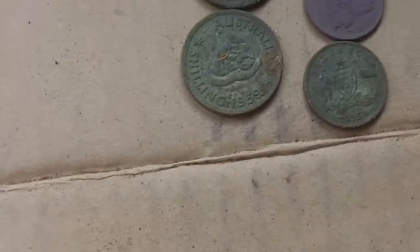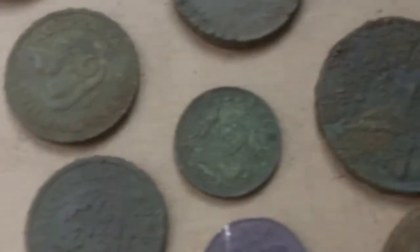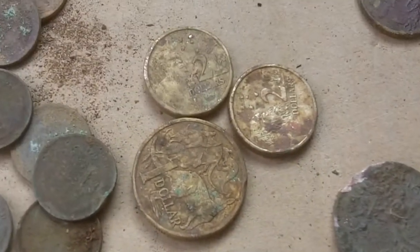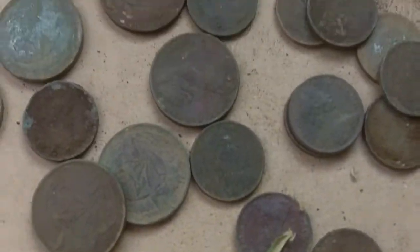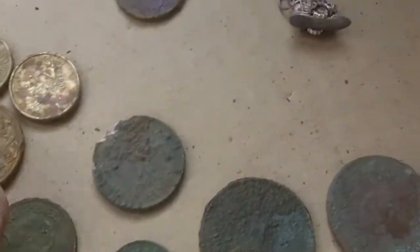Alrighty, we ended up with 3 ram's head shillings, 50% silver, 3 sixpences, one with a scratch is the 925 silver and the other 2 are 50%, 6 pennies, $5 in spendables, 2 $2 coins and a $1, the little paddle steamer thingy, and a heap of these filth, 1 cent and 2 cent coins. Look at them all. I couldn't even bother setting them up. I've got to go. There's a 5 cent piece in there too somewhere. There it is.